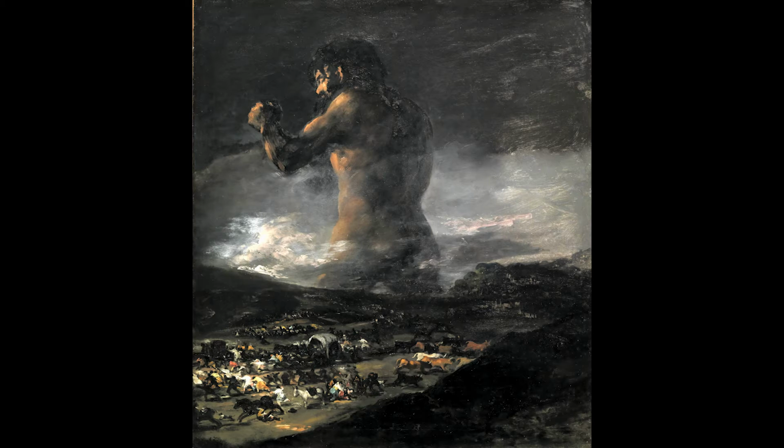Today, we are looking at one of my favorite paintings, Francisco Goya's The Colossus, El Gigante, the Giant. It goes by a lot of names. And what you see is a giant, a Colossus. Fancy Dave, give me the rundown of this guy, please.